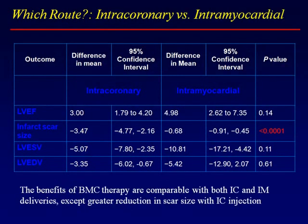Sometimes we do not have a choice, because if a patient has open heart surgery, maybe that patient will benefit from a direct injection. And sometimes a patient may not have an open heart procedure, and even if you want to inject cells into the myocardium, you don't have an option. When we analyzed the data from these two procedures, the benefits of BMC therapy were comparable with both intracoronary as well as intramyocardial injection, except that the scar size reduction, in the row here, was a little bit better with intracoronary. In fact, the scar size did not reduce much with intramyocardial injection.